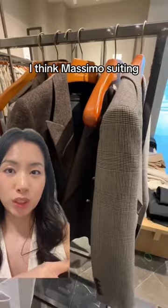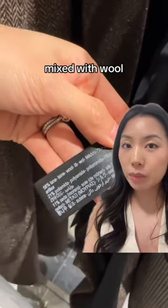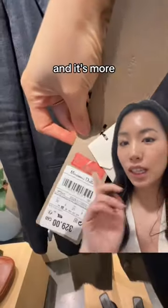I think Massimo's suiting is actually executed quite well. Blazers don't need to have this much nylon in them. Nylon is usually mixed with wool to strengthen poor quality wool. I did really like this navy linen blazer though, and it's more than $100 off.